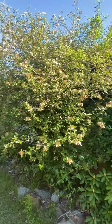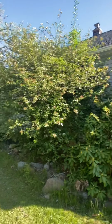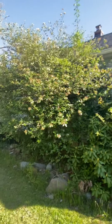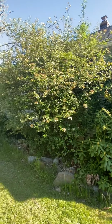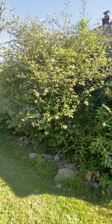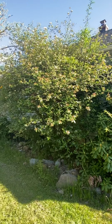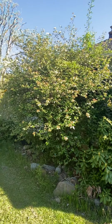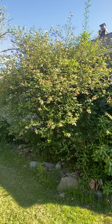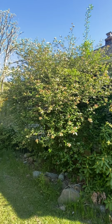Now this viburnum is entirely too overgrown, obviously, for the space it's in. But what I'm going to do is trim it from the bottom to open up its trunk and give it more of a tree shape than a bush shape, and thin it out a bit and make it a little bit more architectural here. So I'm really looking forward to that project.